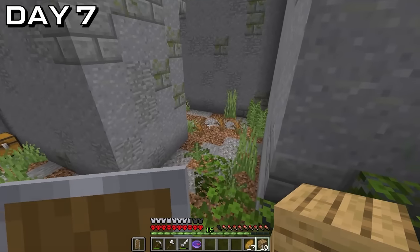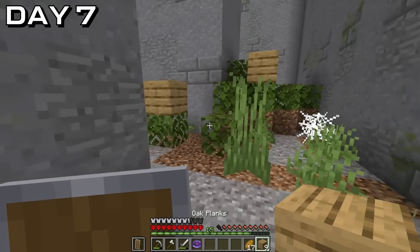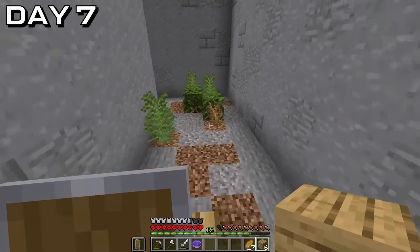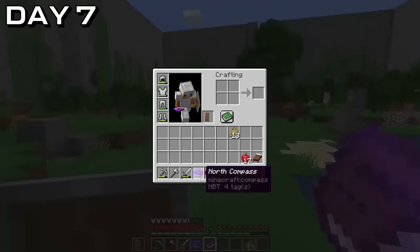There's a chest. Maybe there's something good in there. There's a notebook by Steve and some wheat. Okay. It seems like Steve has been here as well. I'll read that when I get home. But let's continue exploring the maze. I ran out of blocks and I can't explore any further. So let's head home. What does this notebook say?